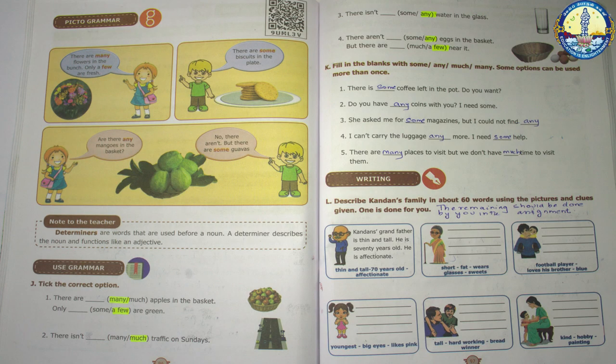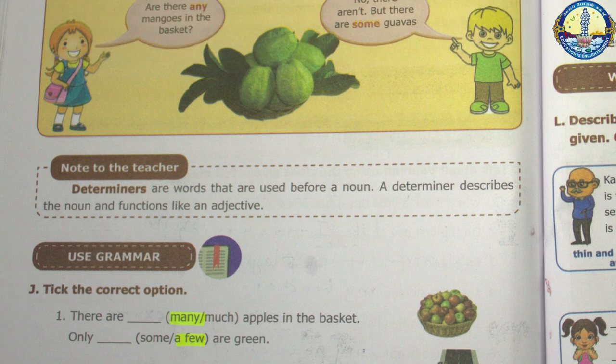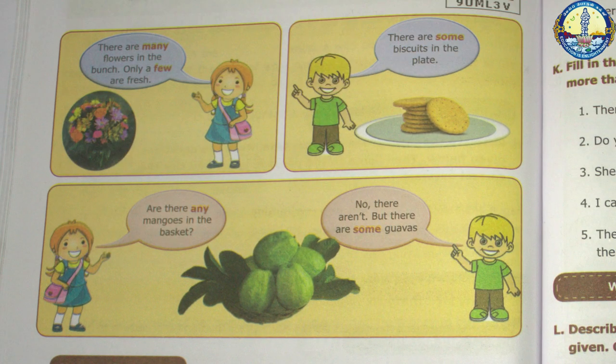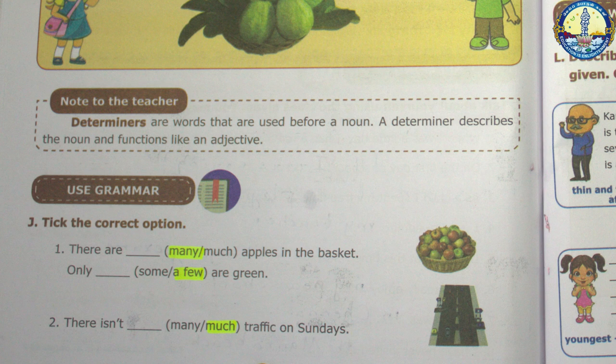Now, let us move on to another section of the grammar, determiners. Determiners are words that are used before a noun. A determiner describes the noun and functions like an adjective. So, look at the first picture. There are many flowers in the bunch. Only a few are fresh. There are some biscuits in the plate. Are there any mangoes in the basket? No, there aren't, but there are some guavas. So, here, many, few, any, some.